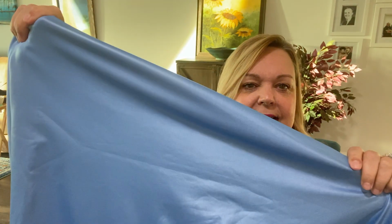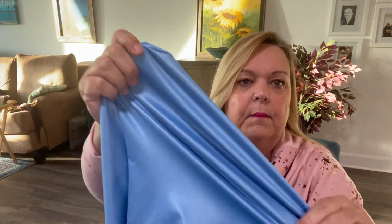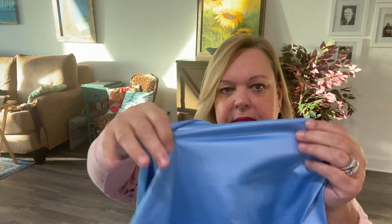This is the coolest fabric ever. This is a faux leather knit. Have you ever heard of such a thing? I had not. Look how cool this is. It's got a leather look to it, but, oops, that's the back side. But it's a stretchy knit. It stretches both ways. This way does not have a lot of stretch, but this way does.